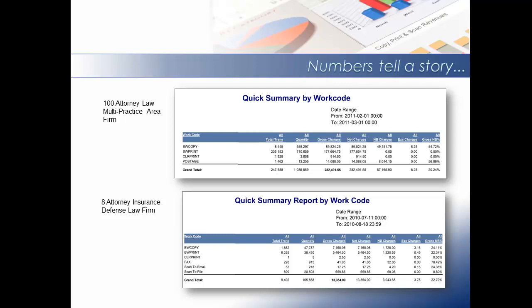For every 1 walk-up, there were 2 prints. The total number of document impressions for this firm were over 1 million document impressions. Divided by 100 attorneys, the firm has approximately 10,000 document impressions per attorney per month. In the smaller firm, an 8-attorney insurance defense firm, in 1 month there were 47,000 walk-up copies and 36,000 prints. There were also 20,000 scans.